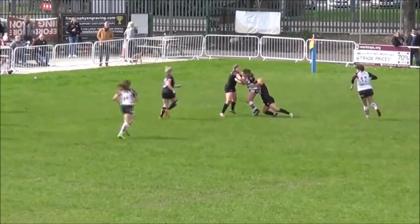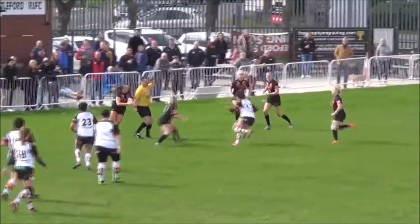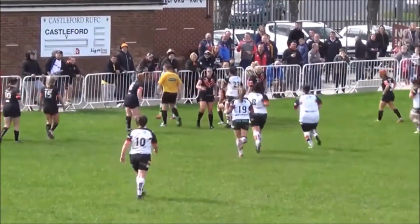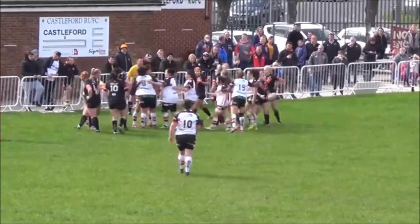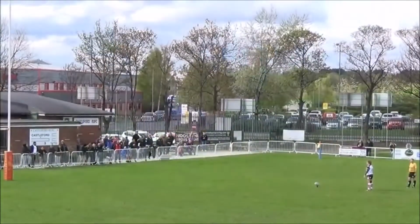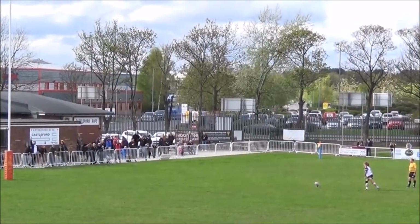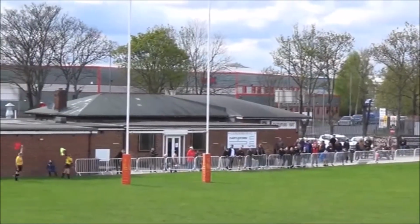Now Bradford Bulls doesn't look like they're going to win this game. There's not enough time left. We can still get a try on the board, and then yes they do. Close the gap, 40 points to 14, with a few minutes left on the clock. Claire Garner can add the extras here to make it 40 points to 16, and no problems. There it is.